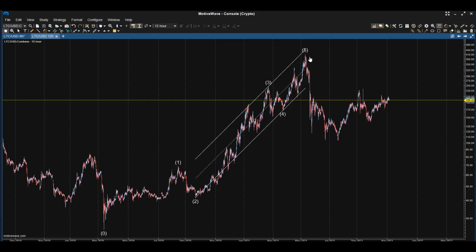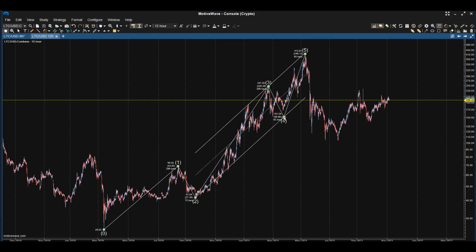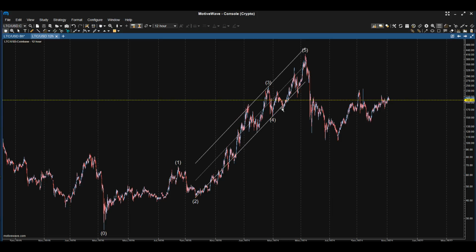It looks like a clear diagonal. So if I move the 4 here, then I get this clean 5. Now we get overlap here, so of course it's a diagonal to finish, and I can have a diagonal in the 5th, so that works. Then you have to look at that and say, do I have a 3 there? Because at this distance, it looks like you might have a 5, 1, 2, 3, 4, 5. And that's how, at this distance, Motive Wave is interpreting that.